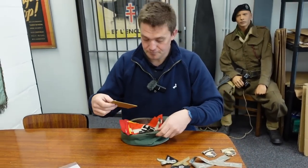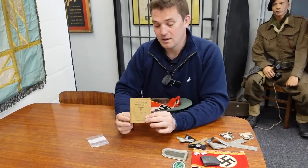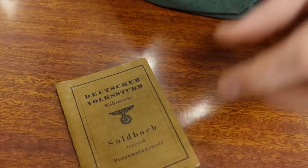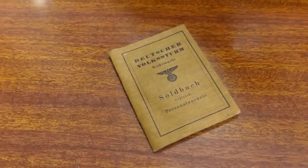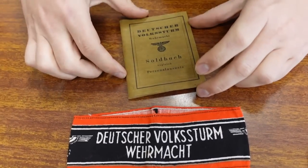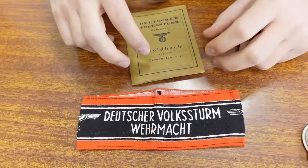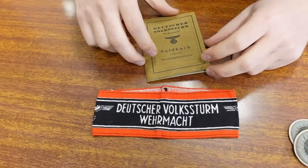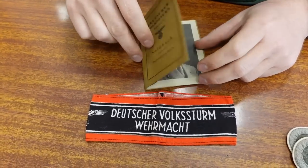Then here, a nice and very rare Soldbuch, actually from the Deutsche Volkssturm. So the Deutsche Volkssturm are these guys. They wore these armbands, which was, of course, the last-ditch army of all elderly men that Hitler assembled at the end of the war to defend Germany.